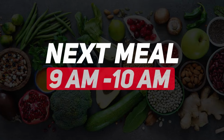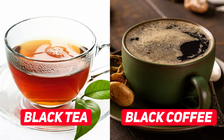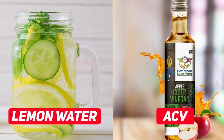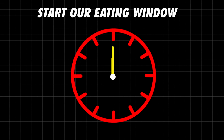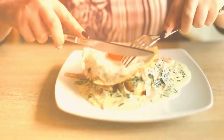For the next meal, which is approximately at 9 a.m. or 10 a.m., you can simply have a zero calorie drink again, which is black tea or black coffee or green tea, or you can even have again lemon water or apple cider vinegar water. Now considering that it is an 8 hour eating window, we'll start our eating window at 12 noon. So for the first thing, we'll always consume eggs in the beginning.